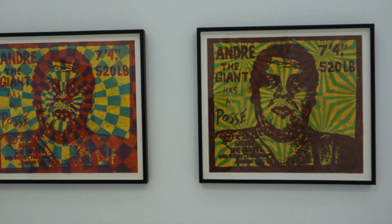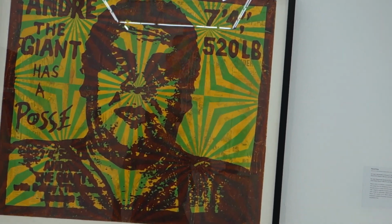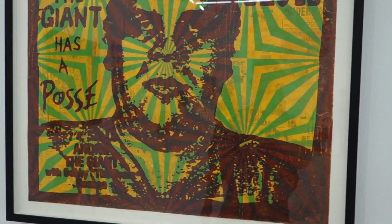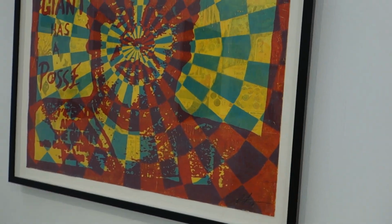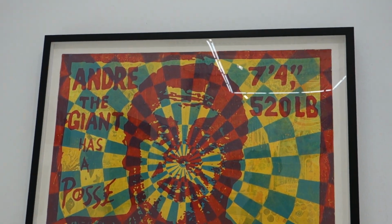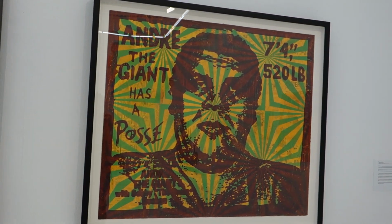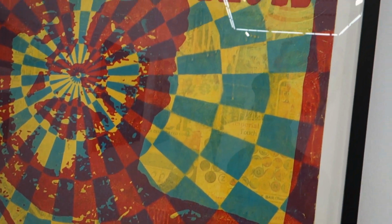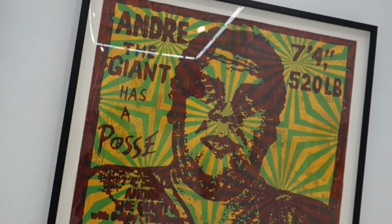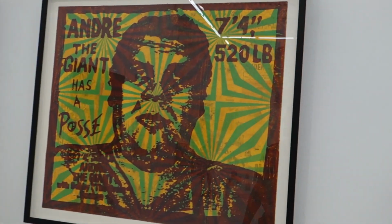Here is someone that needs no introduction. Shepard Fairey. That's part of his Andre the Giant series. I'm not a big Shepard fan. These are stencil, silkscreen, and collage.